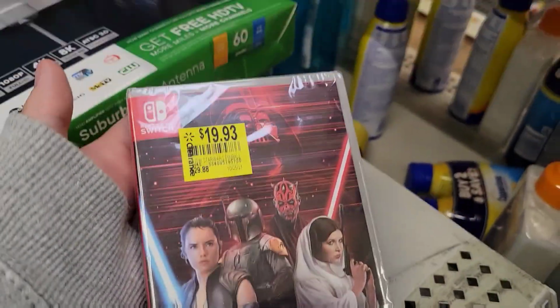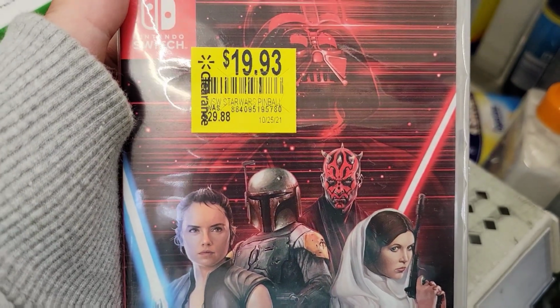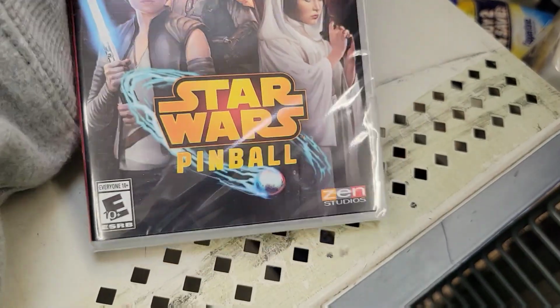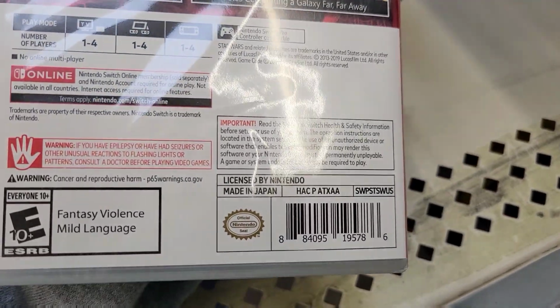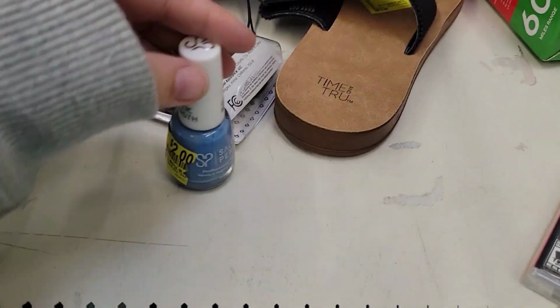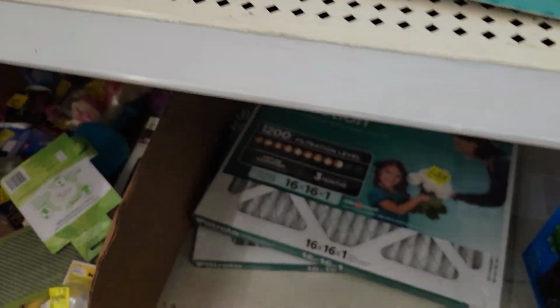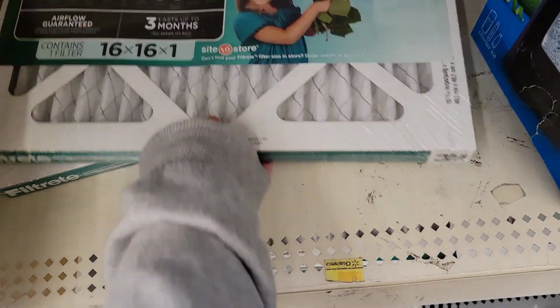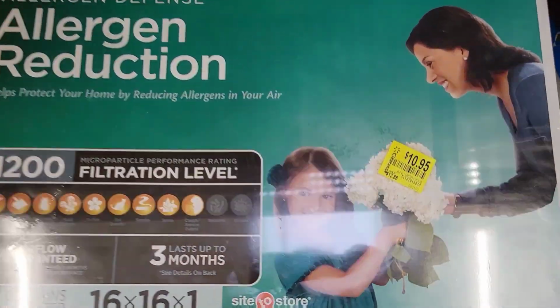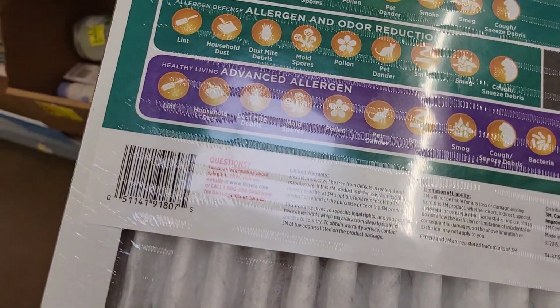Randomly, I found a Nintendo Switch game. It was $29.88, now $19.93. A Star Wars pinball. Filters was $12.88, now $10.95. There's a barcode for that.